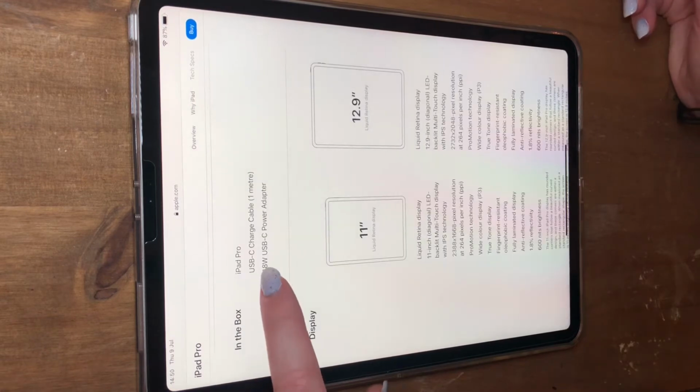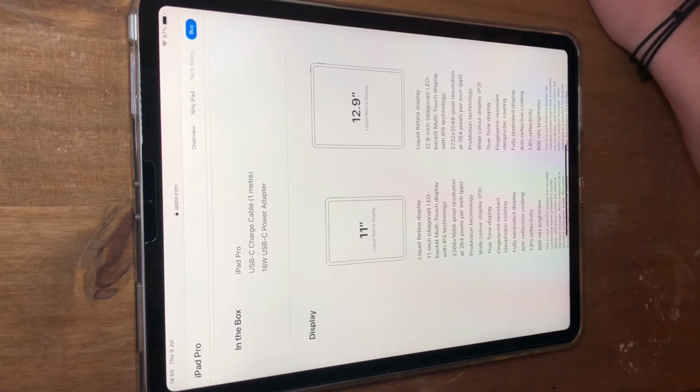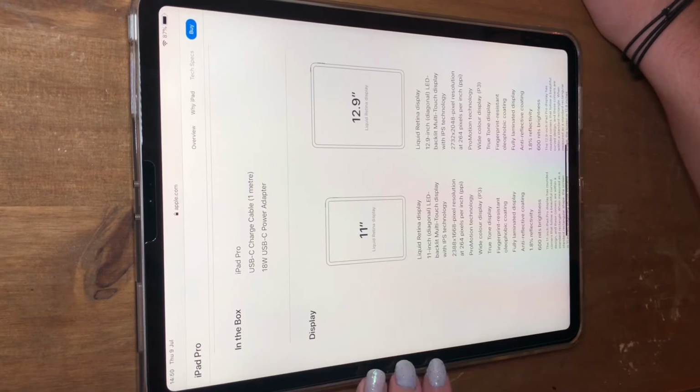I like the USB-C charging cable, it's very cool. I think it's quite new to Apple. I'm not sure they've ever done anything with it before. I know obviously none of the phones have it. However, it's not the best for the environment.